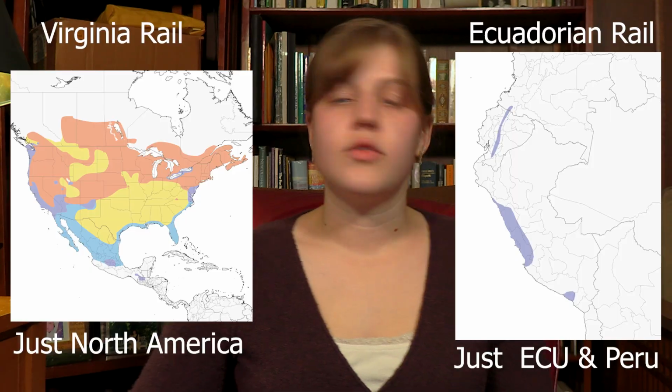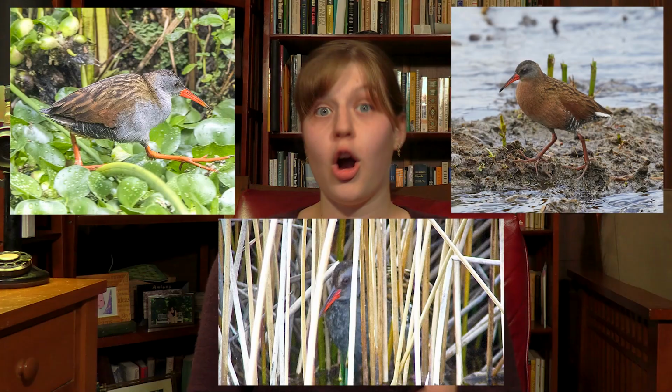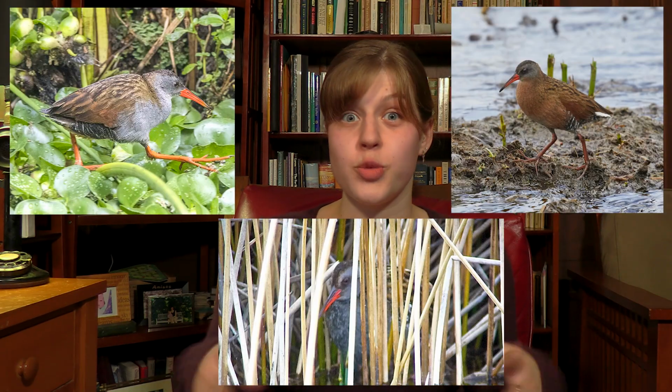The Virginia rail was actually for a long time considered conspecific with the Ecuadorian rail, but they are now treated as different species due to large vocal differences and a complete lack of geographical overlap. Although still together with the Ecuadorian, Bogota, and Austral rails, they are considered a superspecies, which basically just means a group of related species coming from a single common ancestor that are morphologically still similar, but geographically separate.